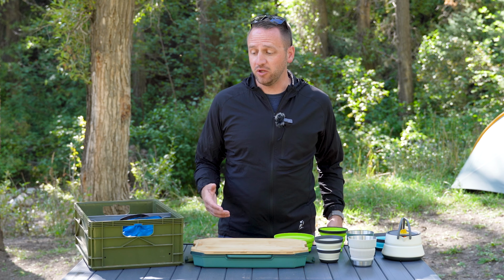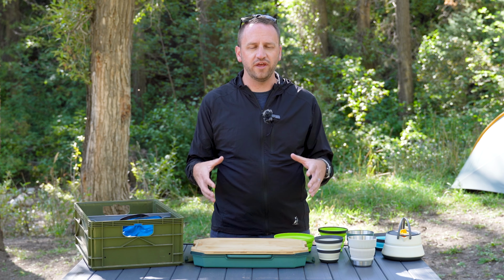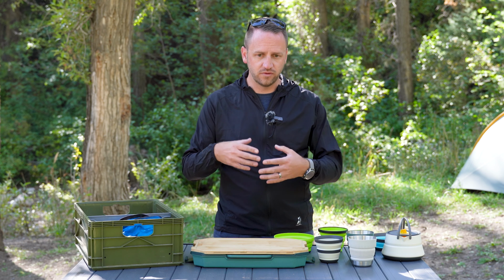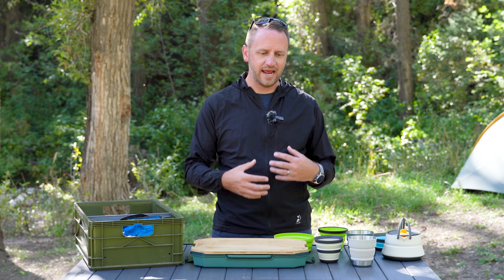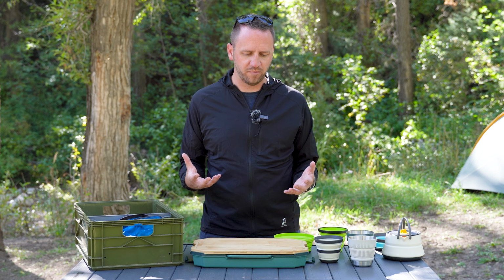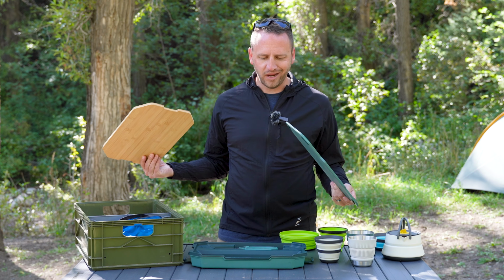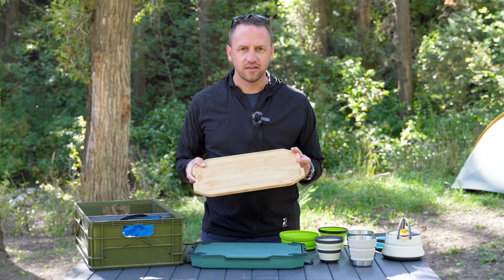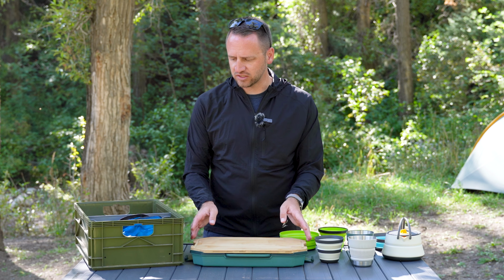Now, next up here is going to be all of the accessory stuff that you need to pair with your cookware to be able to do your food prep, to be in the process of cooking, as well as what you're going to eat out of, plates, cups, and that sort of thing. So let's talk about food prep here first. I like to bring some kind of cutting board. It doesn't have to be as robust as this one. I could get like a $2 cutting board from Walmart, and that'll suffice just fine.